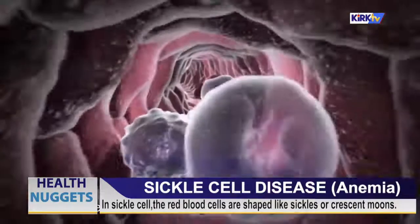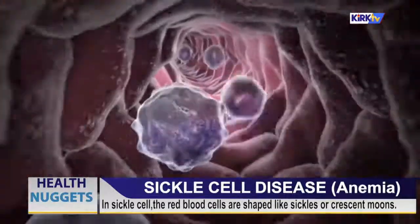Because everybody I know with sickle cell, this is one of the most distressing diseases. Everybody wants to know what is the cure. Because this is inherited, you need to change that genetic material, and the way to do it is by bone marrow transplant. There are now some gene therapies people are trying, but this is really limited.